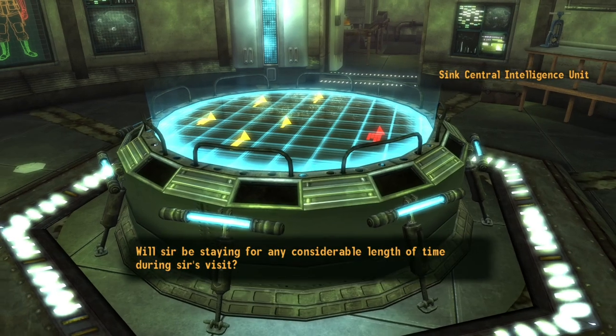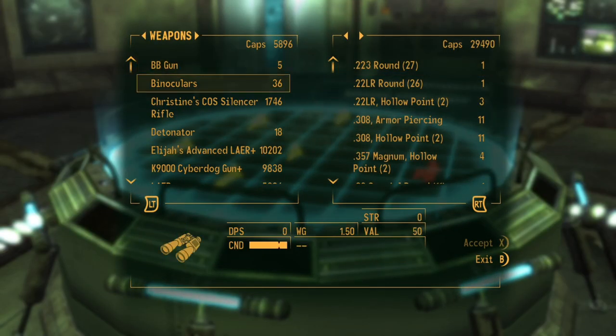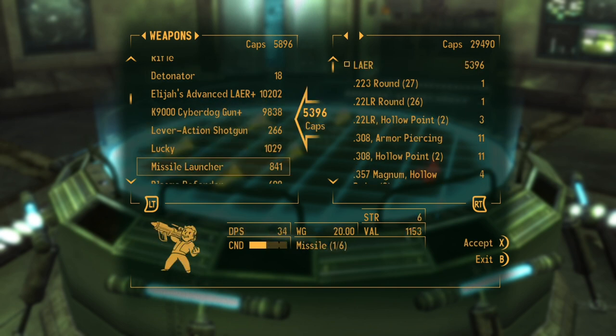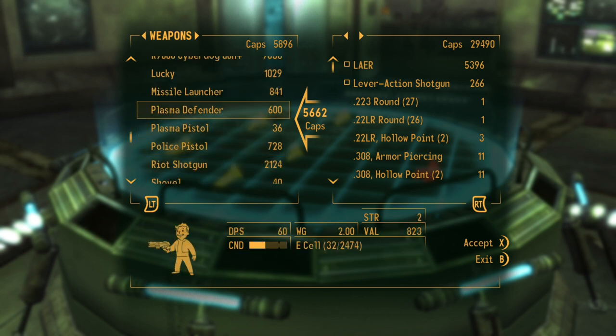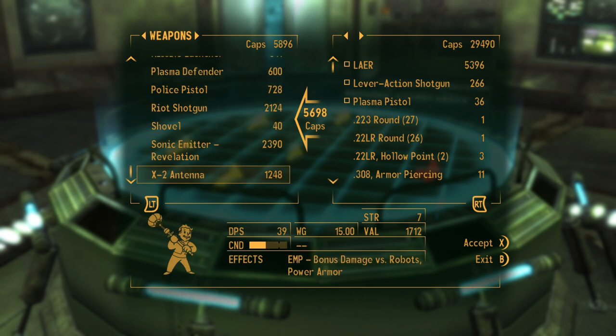Will sir be staying for any... I'd like to buy some things. So sell some weapons. Let's sell. Layer. Lever action. Let's sell. Plasma pistol and plasma defender. Nah, I'll keep that. That's a lot of ammo.